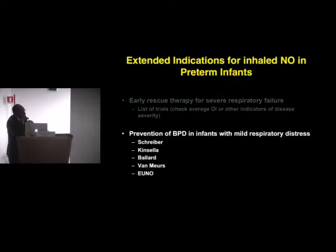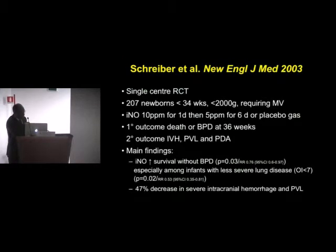Today, there are these 5 studies that have been performed. Michael Schreiber in Chicago did the first study, a single-center randomized controlled trial, where he enrolled 207 babies of less than 34 weeks gestation that required mechanical ventilation. Inhaled nitric oxide was given at the dose of 10 ppm for 1 day and then 5 ppm for 6 days, or placebo gas. The main finding was that nitric oxide increased survival without BPD, especially in those infants with less severe lung disease.